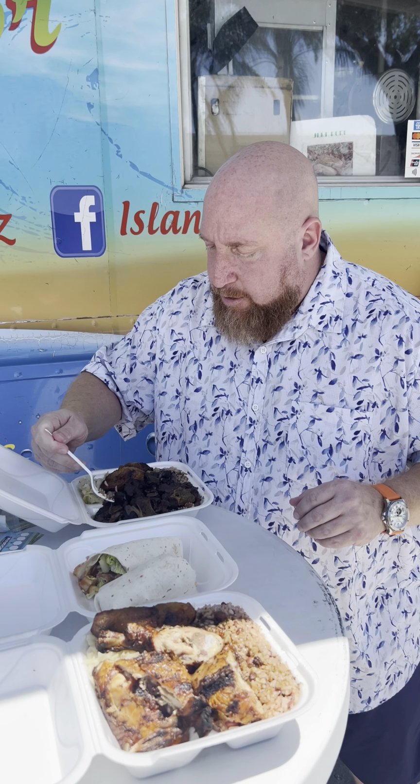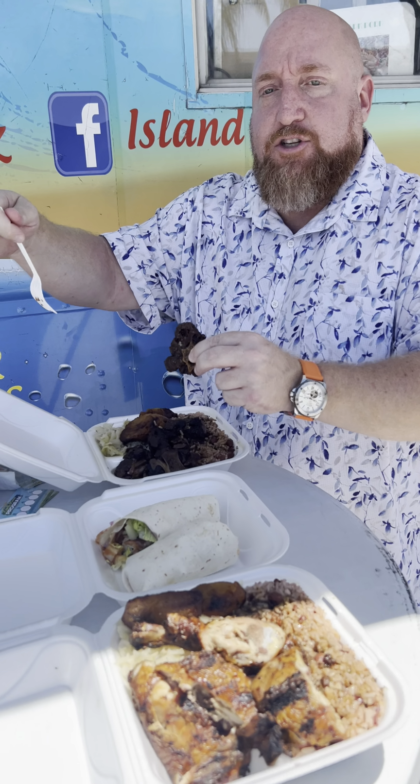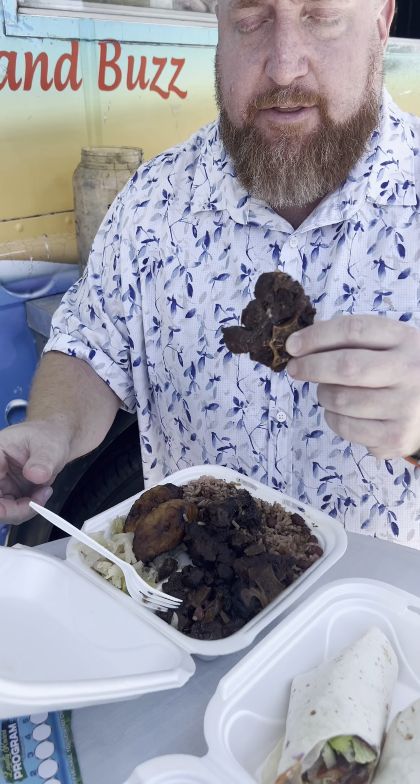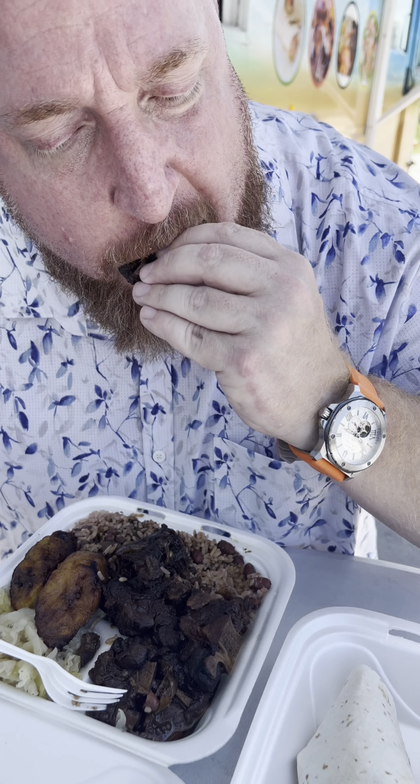Okay, so guys, we're gonna jump right in this. I'm gonna go quick. So let's take a look at the oxtail. Come on this side so you can see it. Look at this oxtail. Look at that oxtail, boy. That's a pretty oxtail.